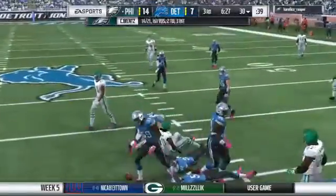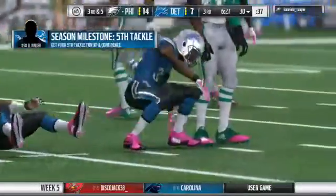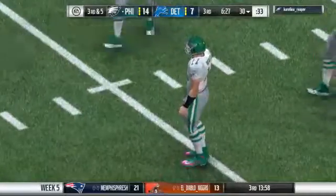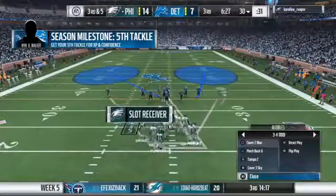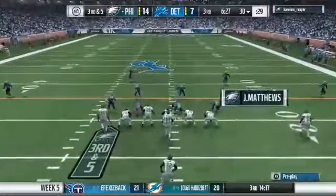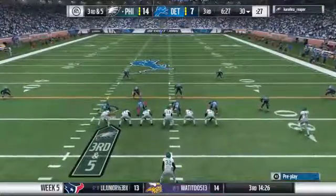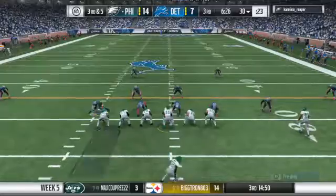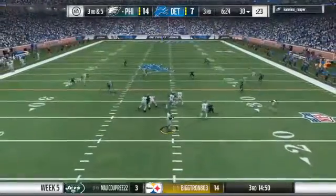And incomplete there. A nice hit. Jars the ball free and brings up 3rd down. So much of this game is focus and concentration. And whenever I see guys running the in route, I know that in the back of their mind, they're always wondering who's lurking inside that might put a big hit on them as they try and catch the ball.